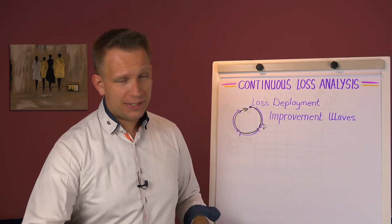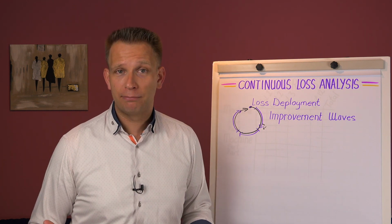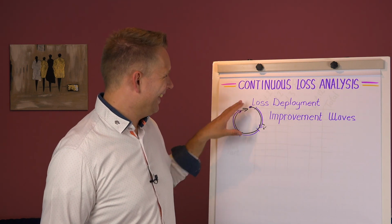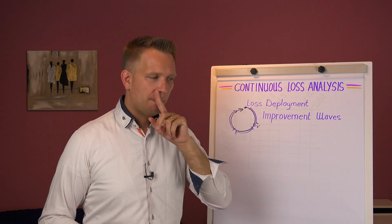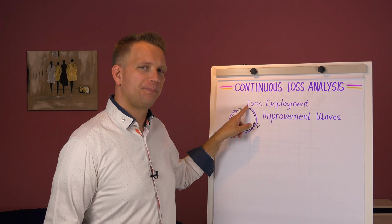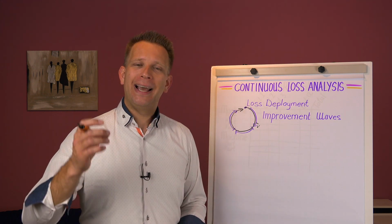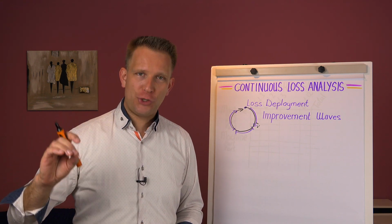It will also, as I said, probably be the KPIs that you want to be tracking on a daily or a weekly level. So that part, the data part, definitely do it. But there was this other part in the loss deployment, and it gets us to this roadmap or team planning. And that is that we were looking at the potential.